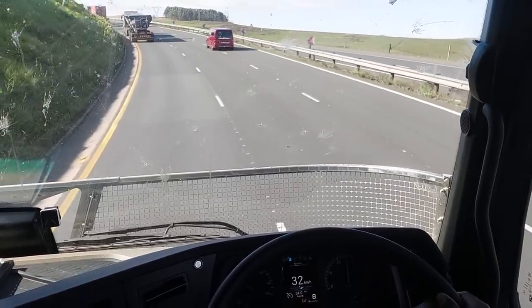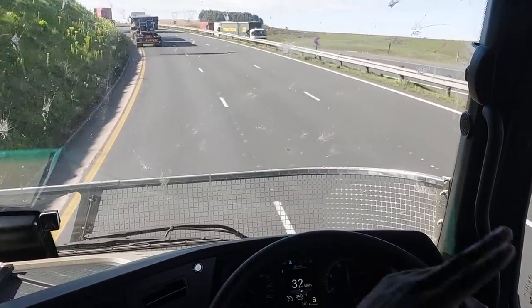For 7 days and nights, always on the road. We keep left, you pass right, we keep moving.